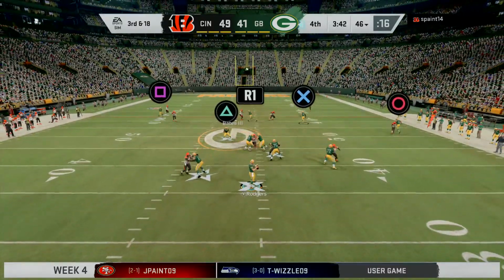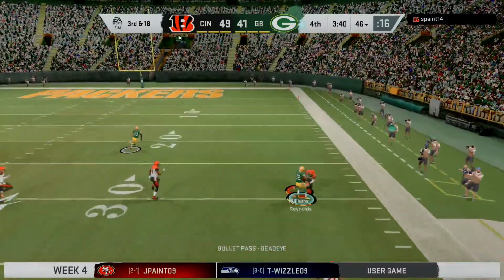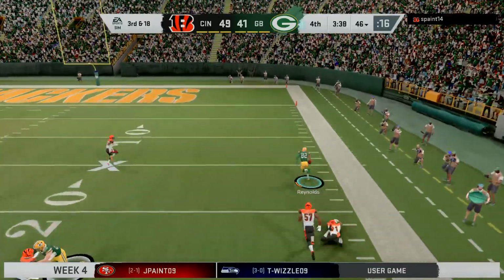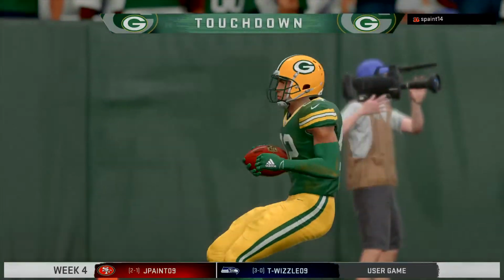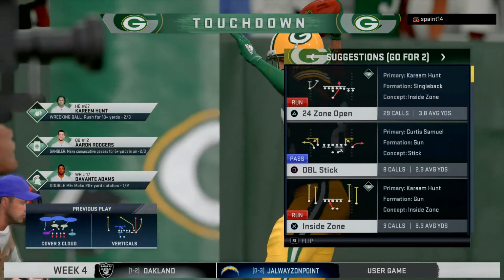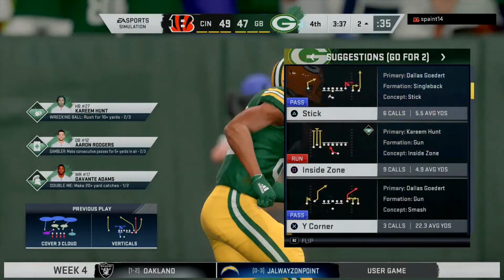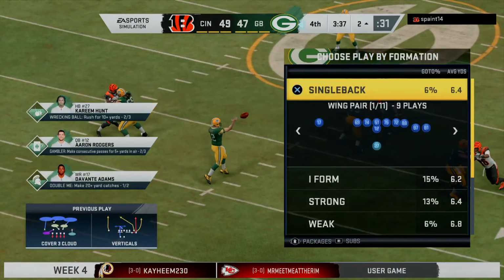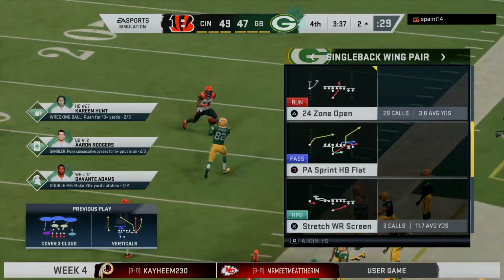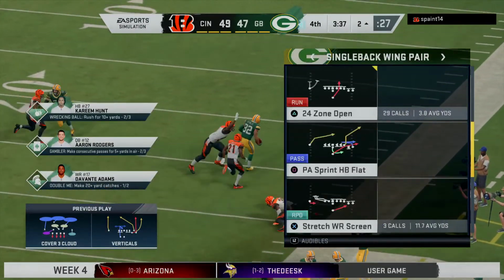Working from the gun, Rodgers. This pass complete to Reynolds. Okay, we'll take it. The end zone, touchdown, Green Bay. Josh Reynolds, 2 catches, 2 touchdowns here so far, as they now sit just a 2-point conversion away from tying this game up in the 4th quarter.